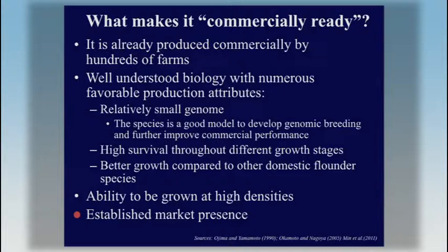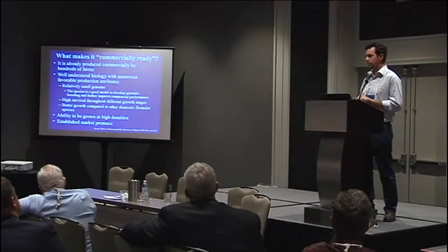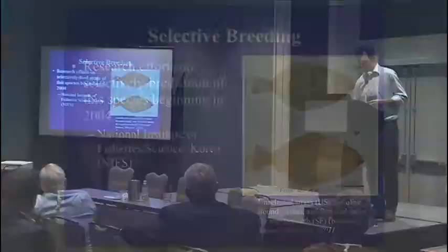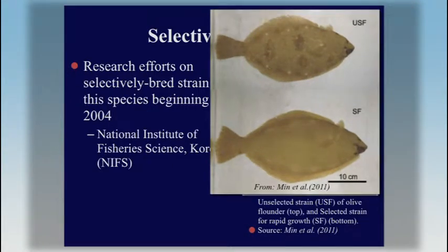Okay, so one of the advantages with an olive flounder, it can be marketed as simply flounder. Or if you're in a sushi or sashimi setting, it can be marketed as urame. So it has that flexibility legally. Selective breeding: there have been a number of research efforts on selectively bred strains of this species beginning in 2004. You can see this is a paper you can look up online, just some of the basic differences there. In terms of the size, selected strain for rapid growth, you see the differences, just eyeballing it there.